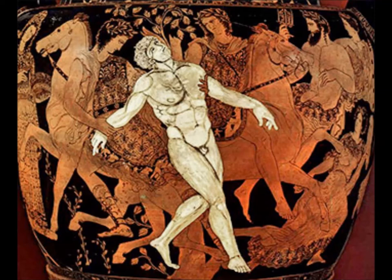Talos did not allow any enemy ships to approach, hurling massive rocks to sink the wooden ships of those who dared to threaten Crete. If any managed to escape these and set foot on the land, a nasty surprise lay in store for them. Talos entered a fire until his bronze body was red hot. Then he clasped his enemies in a tight embrace, burning them to death.